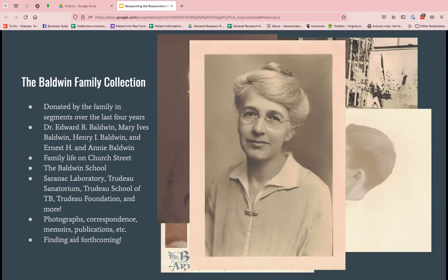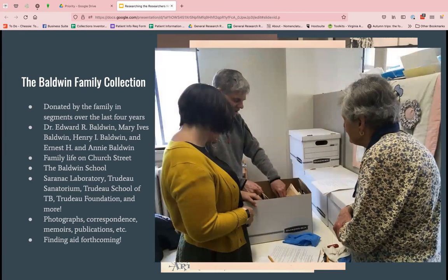The records also reflect their family life on Church Street, the history of the laboratory, the sanatorium, the Trudeau School and Foundation, and much more. There's a wide variety of records represented in the collection, especially photographs, as Mary was an avid photographer of daily life in Saranac Lake. And here I am.